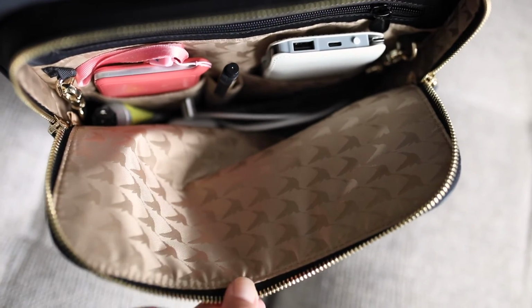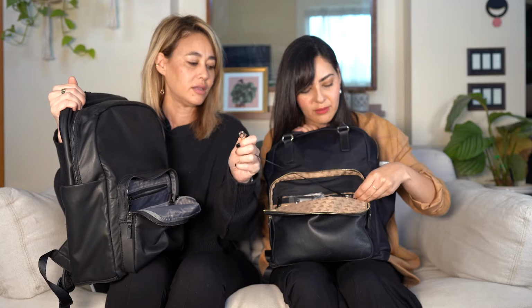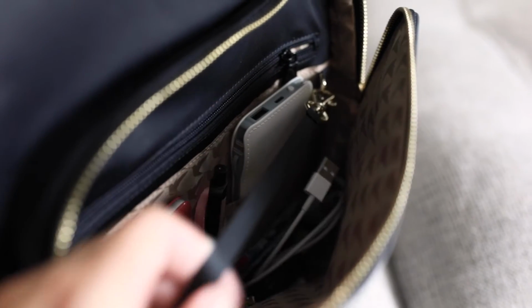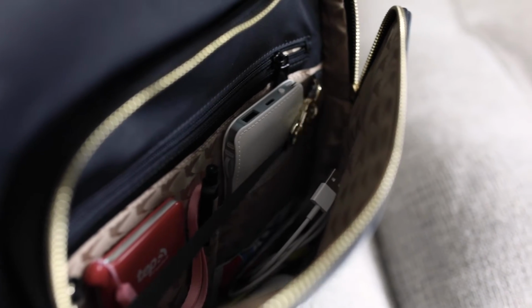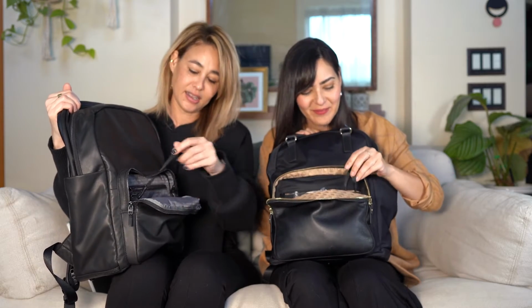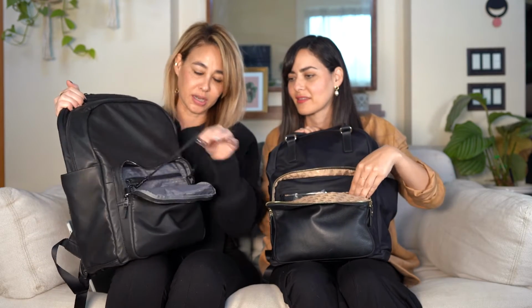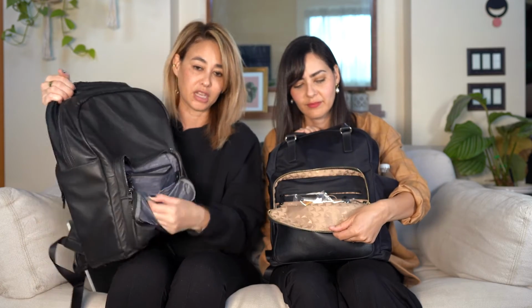They both have this key, the detachable key thing, whatever you call this. I forgot what you call these, but it's basically a string that you can attach and detach, so that you can keep your keys here so you won't lose them, or you know exactly where they are. You're not shuffling around trying to find your keys. And Candy has one here too on the Westholme. So the key difference is just the mesh pocket that she has.